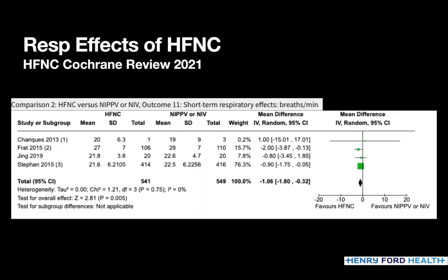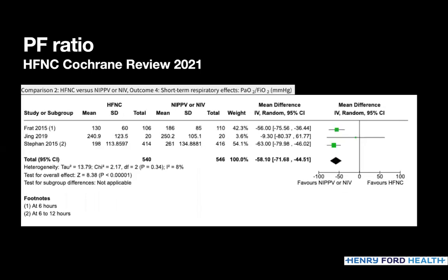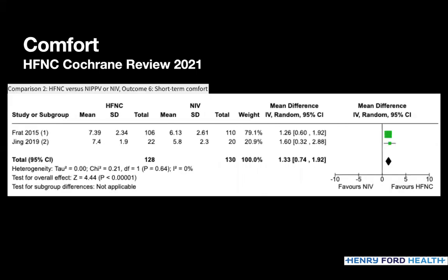So comparing heated high flow to non-invasive ventilation, you had quicker improvement in respiratory rate. Similarly, they wanted to take a look at the PF ratio. This, however, you were able to improve quicker using traditional BiPAP. And that kind of makes sense intuitively as well, because you can utilize a lot higher pressure to overcome that. Now, comfort-wise, I think intuitively we know this as well, that heated high flow nasal cannula is much more comfortable than the BiPAP mask. And you have some data to support that as well.